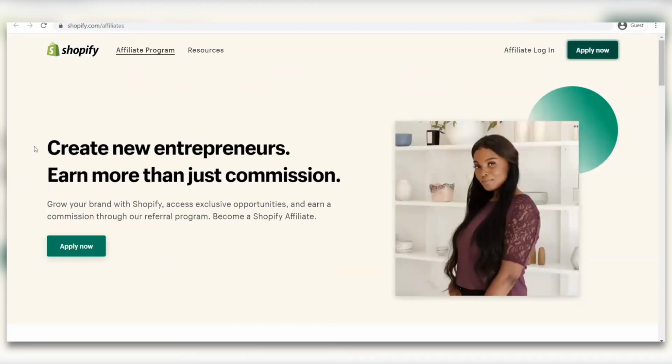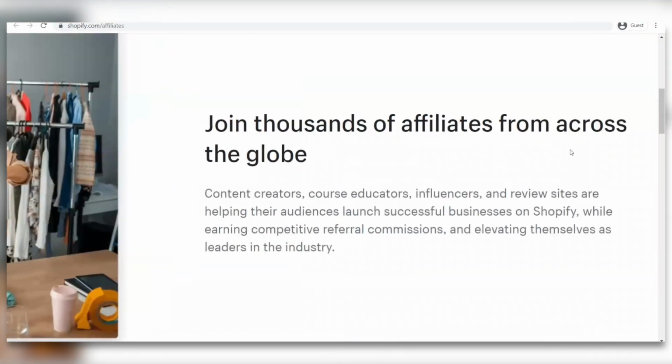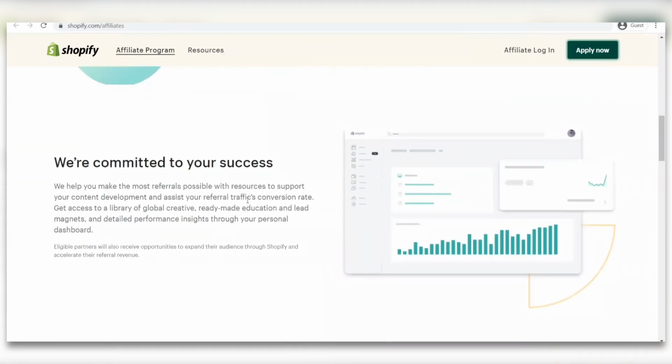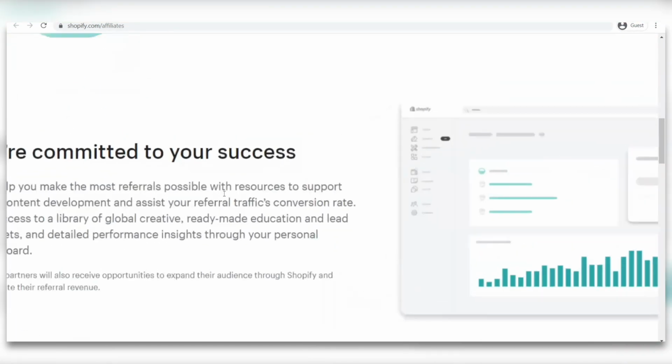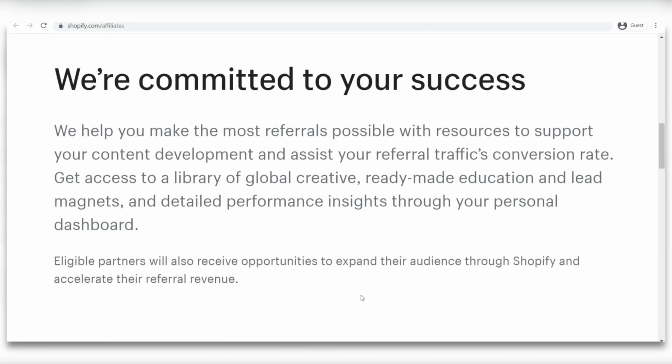Create new entrepreneurs, earn more than just commission, grow your brand with Shopify, access exclusive opportunities, and earn a commission through our referral program. Become a Shopify affiliate. Join thousands of affiliates from across the globe. We're committed to your success. We help you make the most referrals possible with resources to support your content development and assist your referral traffic's conversion rate. You can get access to a library of global creative, ready-made education and lead magnets, and detailed performance insights through your personal dashboard.